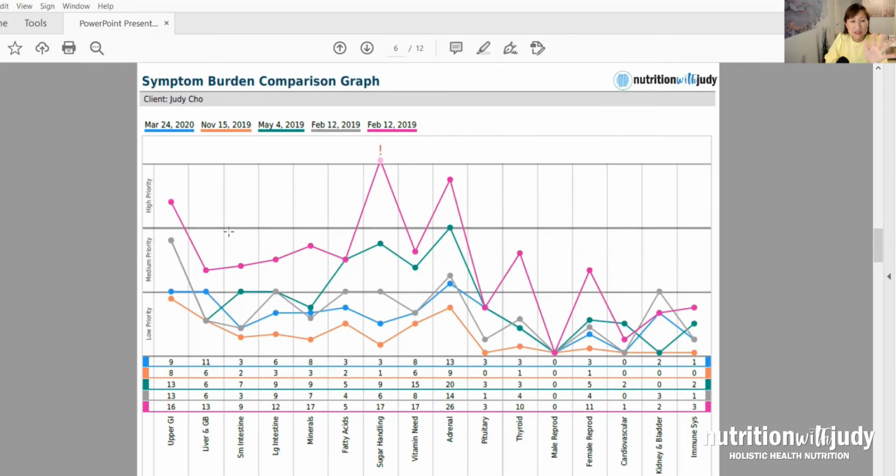So this one is mine. The dates are wrong, so I wouldn't look at them. If you see up here, there are two that say February 12th, 2019. But you can see I was still struggling with sugar handling, right? I still craved sugar. It was very obvious. You see it here. And then you see the upper GI needed support, right? So I was deficient in hydrochloric acid. Makes sense. I used behaviors with my disordered eating, and I probably was messing with my hydrochloric acid. I also have been on antibiotics. I was on them for mastitis. I also took a lot of laxatives that probably messed with my gut. That's probably the large intestine.